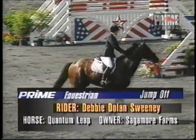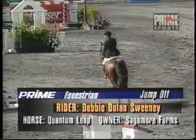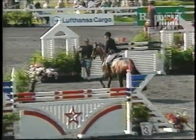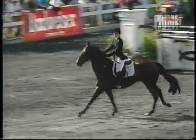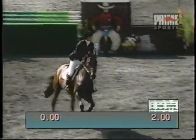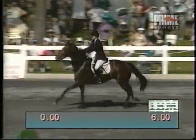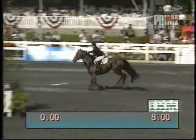Now Debbie Dolan Sweeney and Quantum Leap. She has been Miss Consistency on this circuit the last couple of years. Always seems to be in the money, and would now love to be the winner of this jump-off. She's a wonderful competitor, Ken, very focused. And again, this is a Secretariat grandson. Let's see if that Thoroughbred racing speed is going to help him.